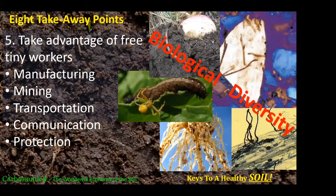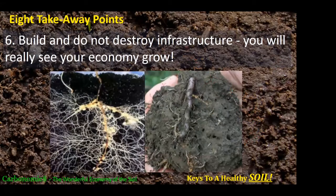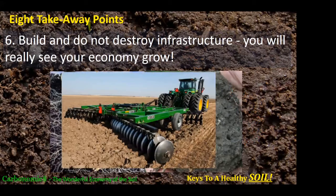They literally work for carbon. They work for carbon, and carbon is free, so we should have as many of these guys working for us as we can. Number 6, build and do not destroy your infrastructure. You'll really see your economy grow. And remember, I told you that when you are at war, you destroy infrastructure. So when you're doing this, you are literally declaring war on your soil.